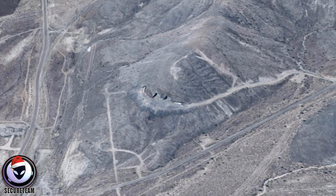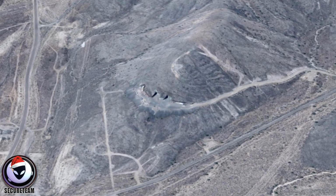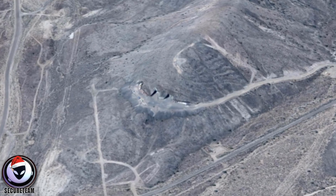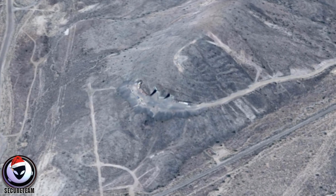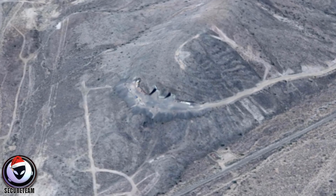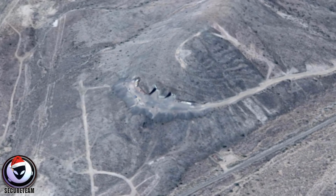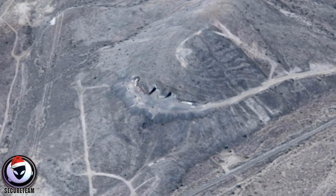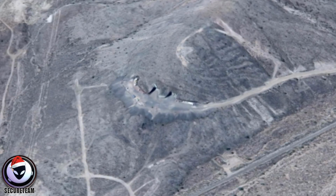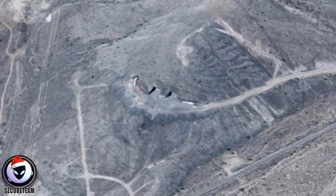Really interesting stuff. Tell me what you think down below. What do you think of these similarities? We know for a fact that there are secret installations that are burrowing deep, miles, hundreds of miles, into the ground and into mountains. So I wouldn't put it past it that this is some sort of secret installation or work being done here, where the construction workers have to sign NDAs before they leave. So tell me what you think down below.